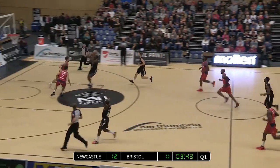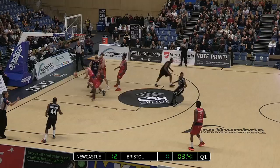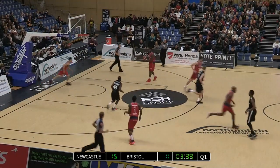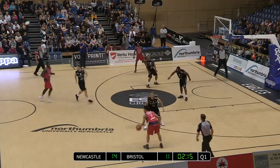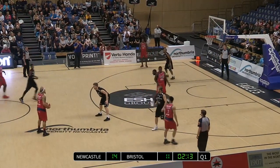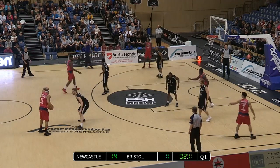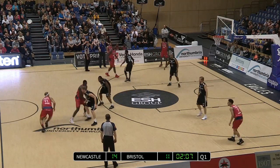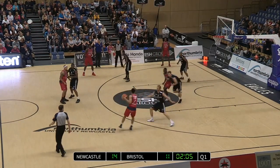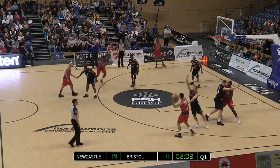That's a great block there by Darius Defoe, who takes the ball down court himself and lays a nice 12-foot shot in. And catching and passing, but their defence has been absolutely top-notch. Neither side can seem to come up with points at the moment. A lot of turnovers and a lot of missed shots, and we're still at 14-11 with 2 minutes left to go in the quarter. Bristol on the offensive.